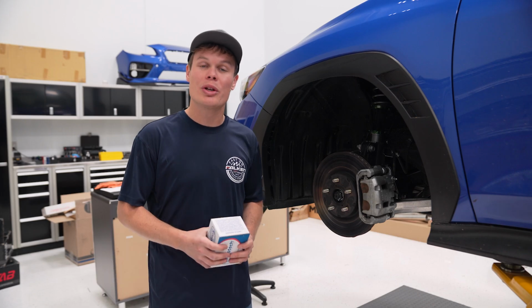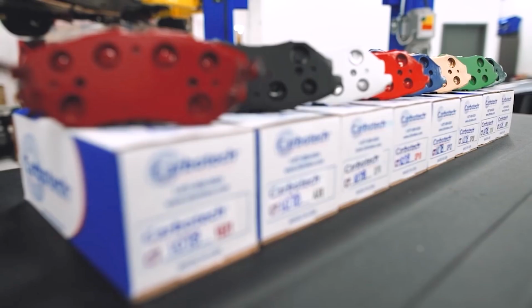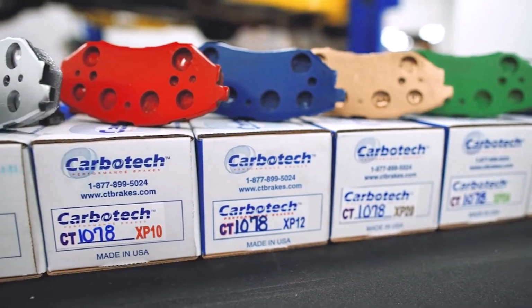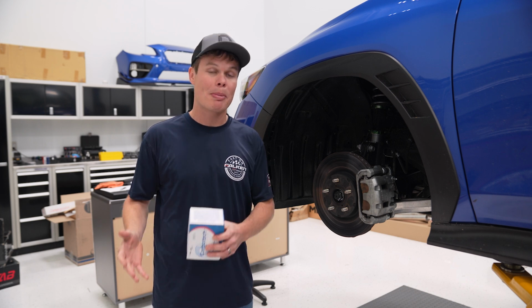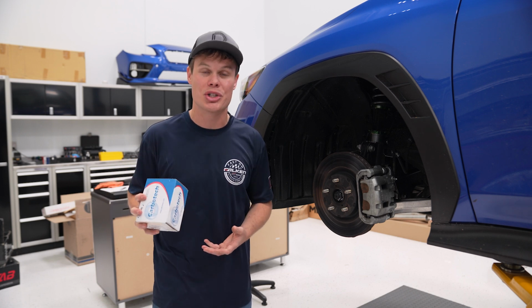Taking a look behind the wheels, we've got some new brake pads and coilovers on our website for you guys to choose from. The first up are the Carbotech brake pads that are now available for the VB chassis. As you guys probably know, they're a different brake pad shape than the previous generation, so it took a while for brake manufacturers to make pads for this platform, but we're happy to see that there's a ton of Carbotech pads for you guys to choose from.